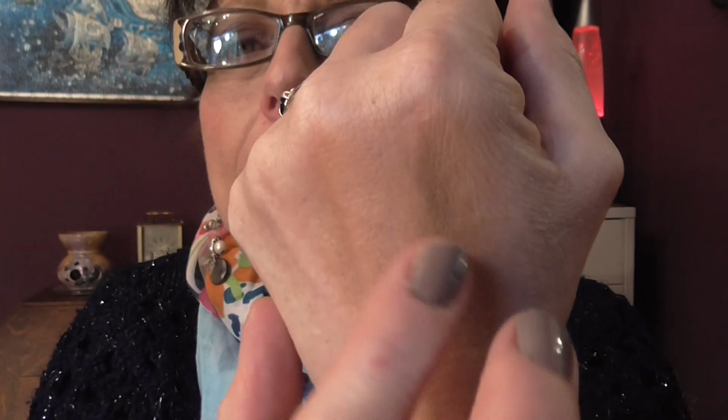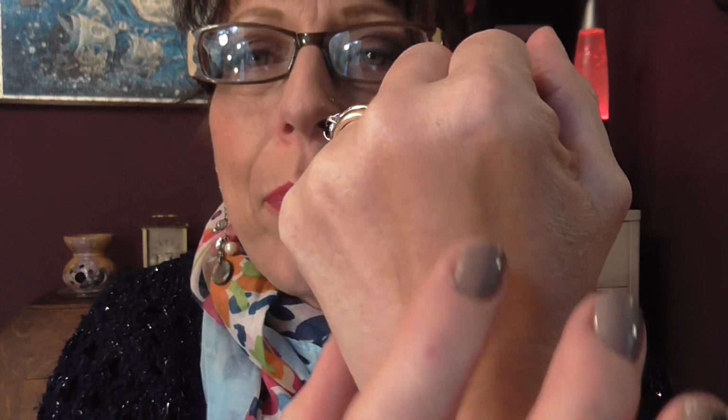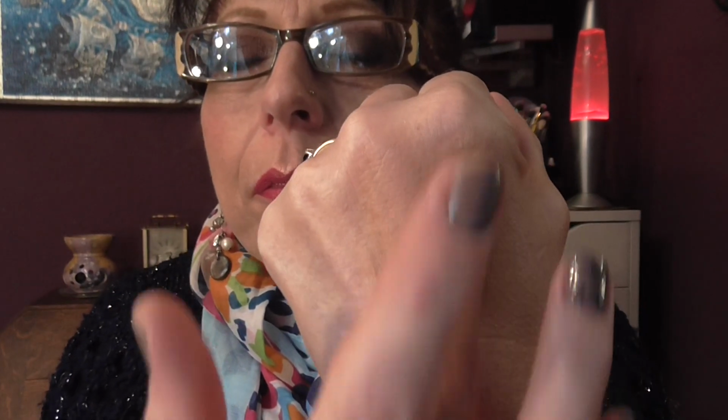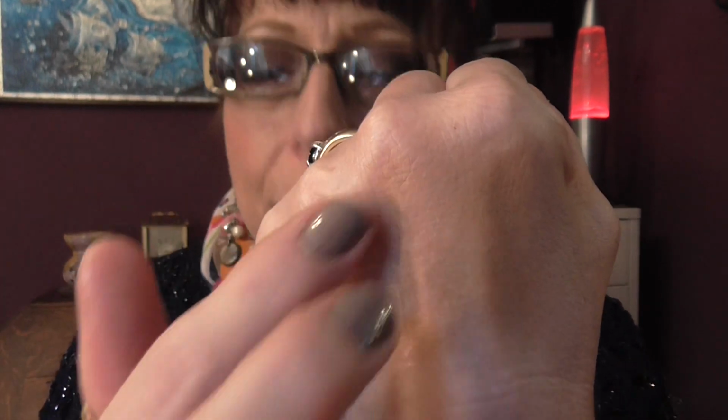I've been trying to save up for it, so I'm just putting a little bit more of the Hoola on the back of my hand. Right, there is the Hoola, there is the Benefit bronzer, just there. And here is the Hoola bronzer.